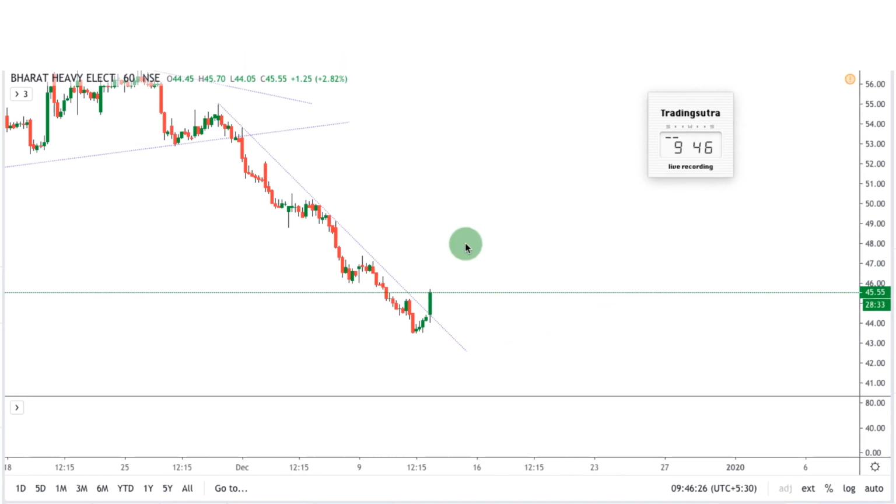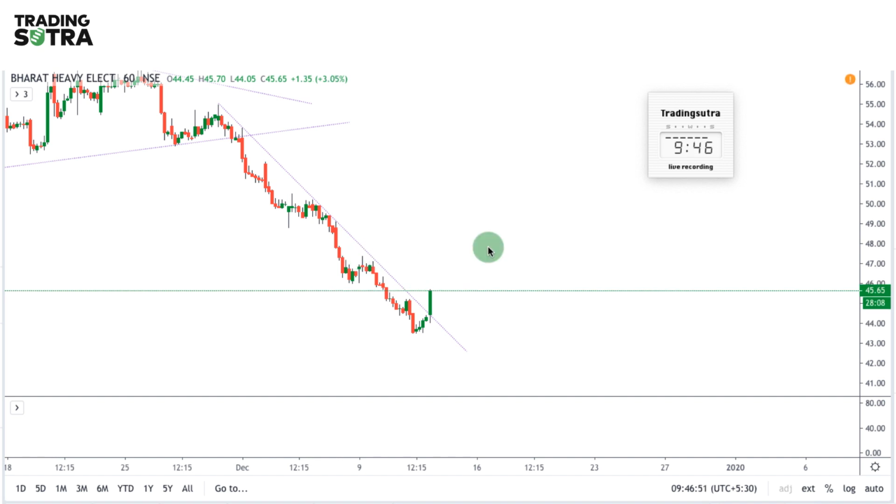So here's the chart of Bhel. I have taken this trade on the buy side because this trend line has broken on the upside. So the first target I am looking for is 46, and after that I'm looking for 47. So let us see how this share will perform in the coming sessions.